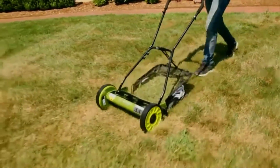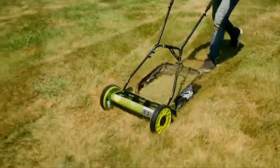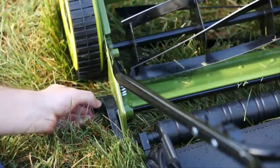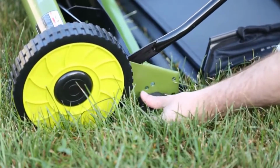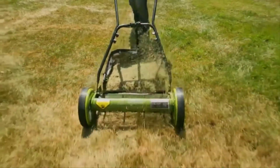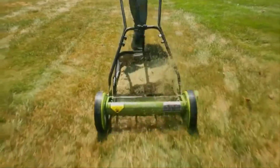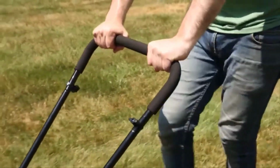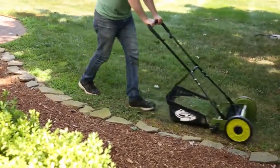Powered by you, the Joe has a 16-inch wide cutting path for a crisp cut that will be the envy of the entire neighborhood. The adjustment lever, featuring 4 convenient settings, lets you easily select the height that's just right. 5 razor reel steel blades quickly make light work of any lawn. Joe's comfortable, non-slip foam grip handle improves control and handling, so you get maximum results with each pass.